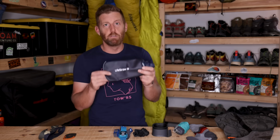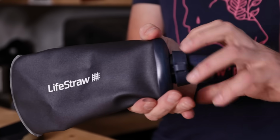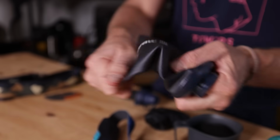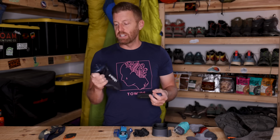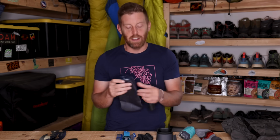And I'm honestly just a really big fan. The biggest reason why I prefer this one over the Katadyn BeFree or the Sawyer Squeeze is really just from the bag itself. So it's thicker, it's more durable. The BeFree, I've had a tendency to spring leaks with it, or little pinhole pricks, or just as you squeeze, it just starts to break down. So I like that this bag is way more durable than the other versions.